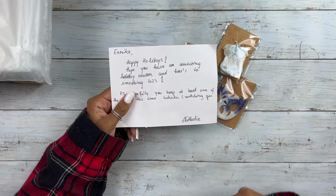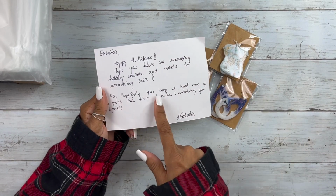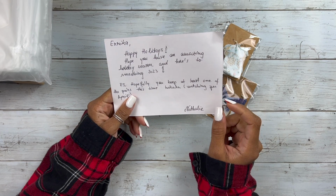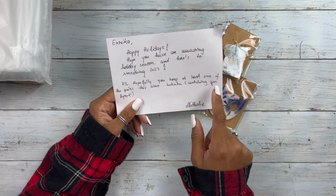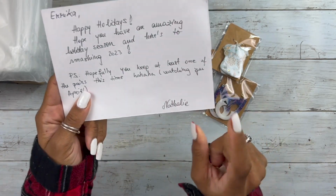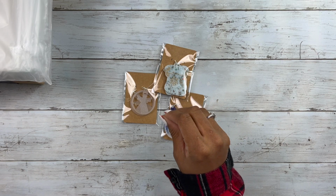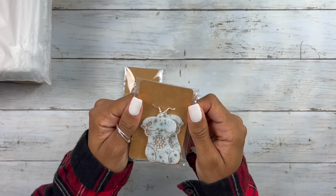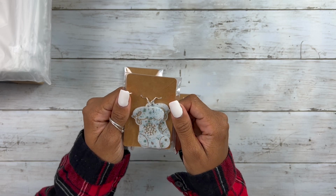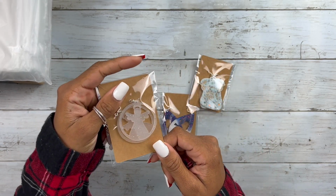2022 is behind us. We're thinking about 2023. P.S. Hopefully you keep at least one of the pairs this time. Watching you, April. Yes, watching you, April. Seriously, thank you so much, Natalie. My daughter loves her earrings. Oh my God, these are so pretty. Whoa, these are gorgeous. Anytime I get some, April is right there to scoop them up.